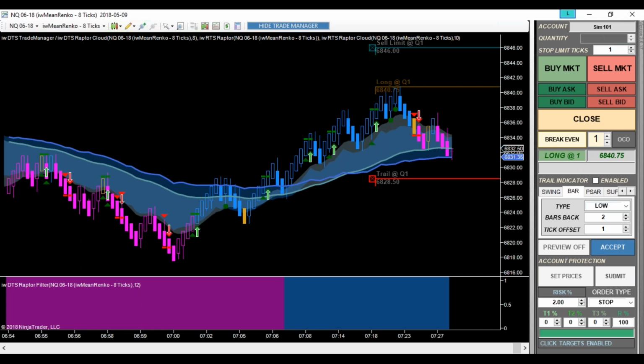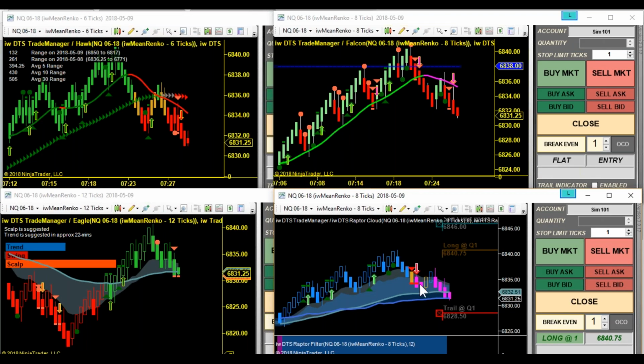Jeff's asking, Eric, what makes a bar turn neutral or yellow? Is it the number of orders being roughly equal at the bid and ask? The yellow bars are actually part of the Hawk programming. You're going to notice that your yellow bars on the Raptor very often will coincide with clusters of yellow bars on the Hawk.